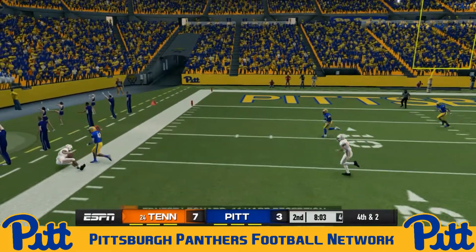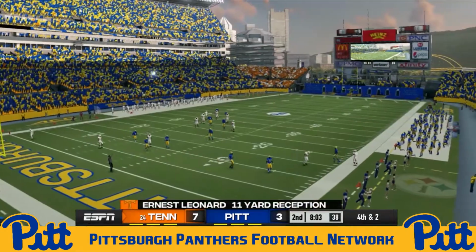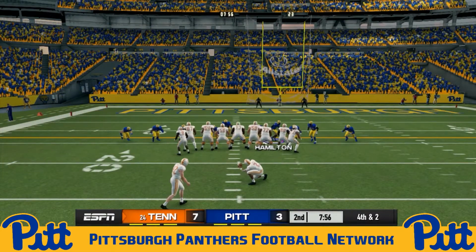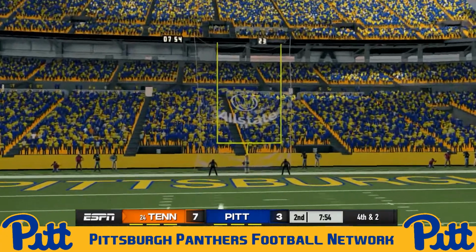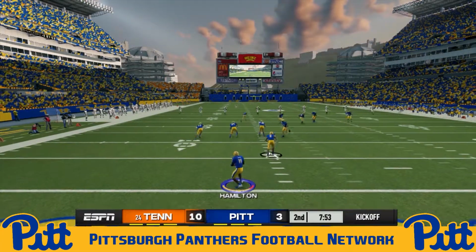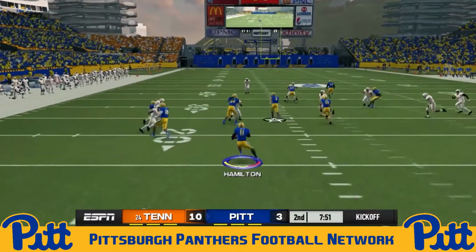There's Gooden, finds a man. That's Ernest Leonard, his favorite receiver. An 11-yard pickup there, but nowhere close to the first down marker. And so one short field goal is answered with another. Tennessee regains their 7-point advantage, 10-3 here. Eight minutes to play in the second quarter.